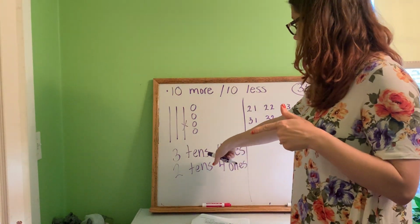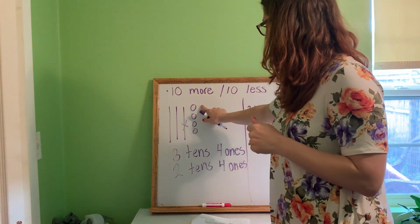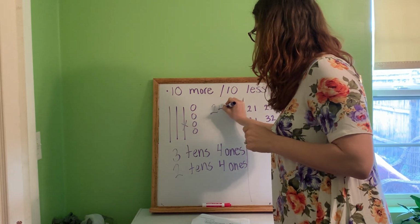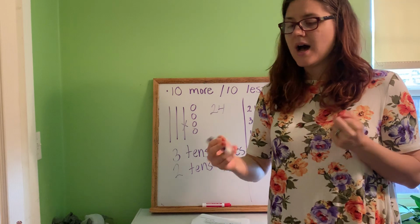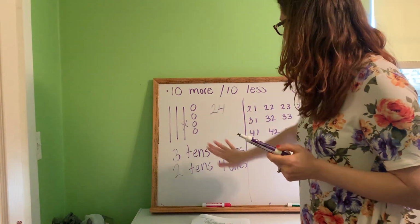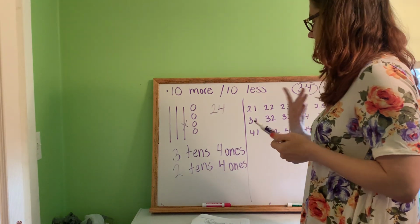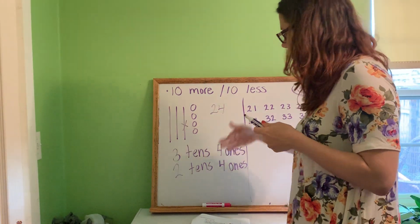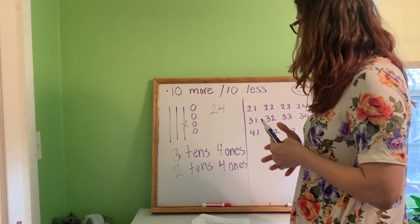So 10 less, and then we would have them count: 10, 20, 21, 22, 23, 24. So 24 is 10 less than 34. Now, some important things from this that they're going to need later on in a discussion that you may want to have is, what changed when we did that?